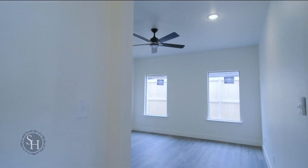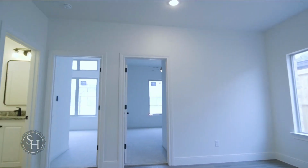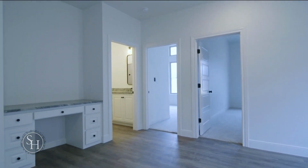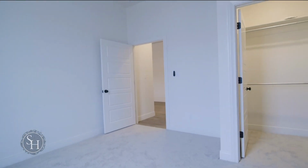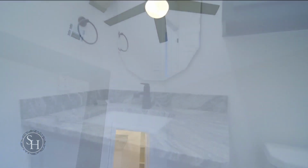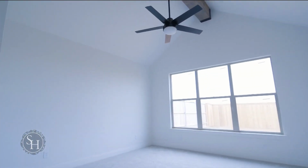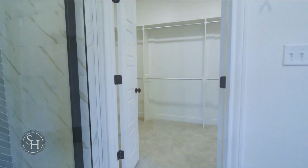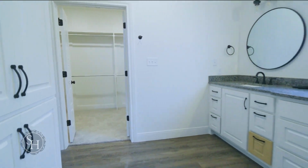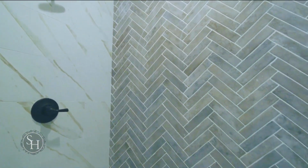The 2 front bedrooms share a very large bathroom with double vanity and also feature a second living space with a built-in desk. There is another bedroom isolated on the opposite side of the home that features a vaulted ceiling and a full bathroom close by. The master bedroom is the perfect place to unwind after a long day. It features a large wall of windows, vaulted ceiling, master bathroom with his and her vanities, and a large walk-in shower.